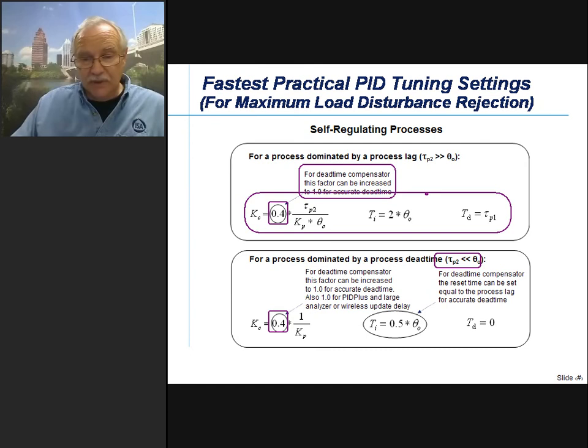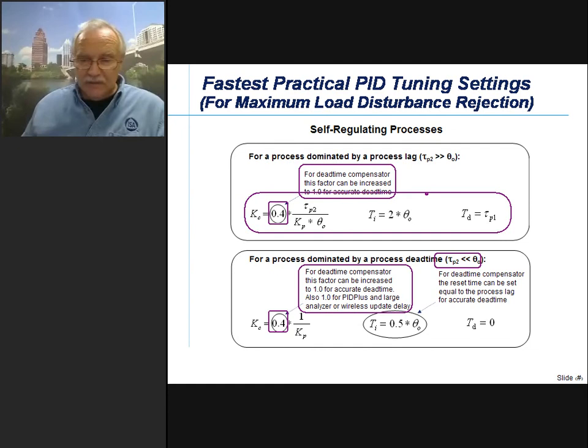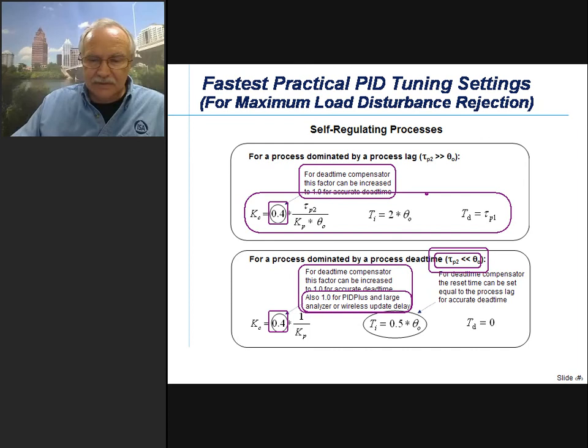What's interesting, we have seen from seminar number one and from the short course I did at Emerson Exchange, that we also get to increase it from 0.4 to 1.0 for the wireless PID called PID Plus, if we have an analyzer or a wireless update delay that creates a delay much greater again than the process time constant. So for those wireless applications where we're trying to save on battery life, and for analyzer applications where we have a long analyzer cycle time compared to the process time constant, we can use a PID modification for wireless called PID Plus, and we have the opportunity, as we've seen in seminar number one, to increase that to 1.0.